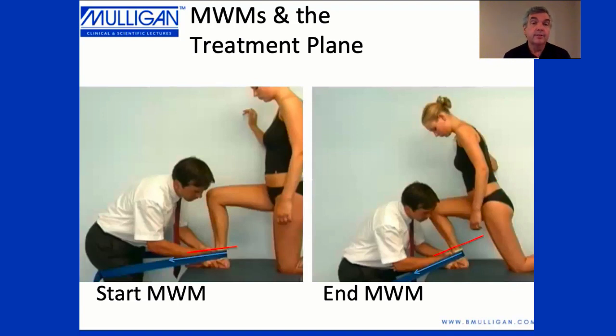So now let's look at this MWM in weight bearing. You can see here that the belt is producing the mobilization force to that tibia, and it is parallel to the treatment plane as formed by the tibia. But as the patient lunges forward, now the treatment plane is dynamic. The treatment plane is now oblique. And what does the operator have to do? Well, they essentially have to do a squat in order to maintain that parallel vector of force to the dynamic treatment plane.